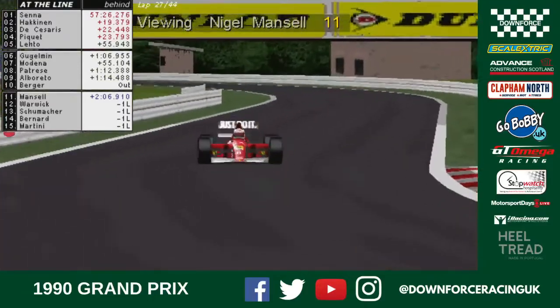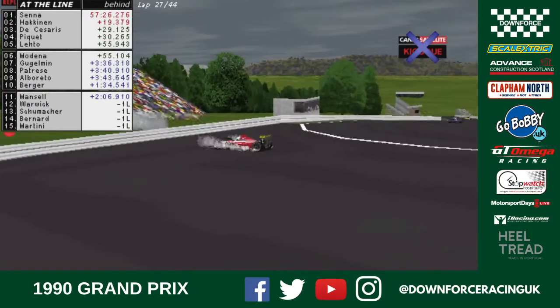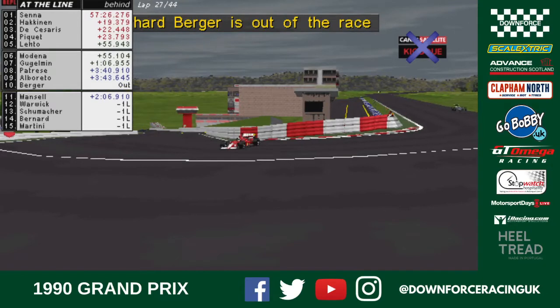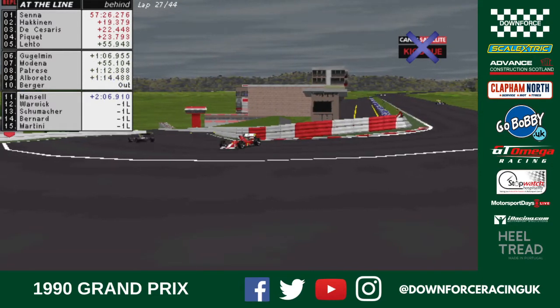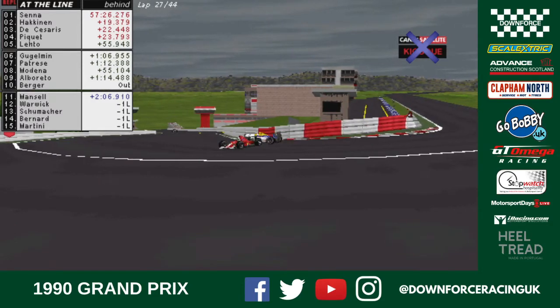And I think Modena's had a moment. Yes, Modena has spun at the first corner. So Modena's overshot at the first hairpin and he's now trying to get the car going again, but I think is he having gearbox problems there? Trying to get the car moving? He's got cars trying to pass themselves back.